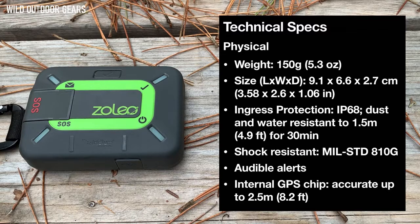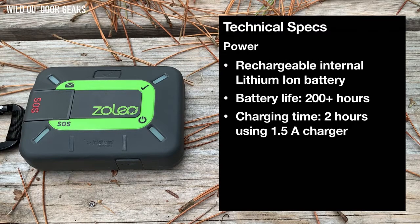Moving on to the battery, it has an internal rechargeable lithium-ion battery, which gives us over 200 hours of operation using the default out-of-the-box settings, which includes a default message check interval of every 12 minutes, and this applies when checking for new messages over the Iridium satellite network. And finally, it has a charging time of 2 hours.